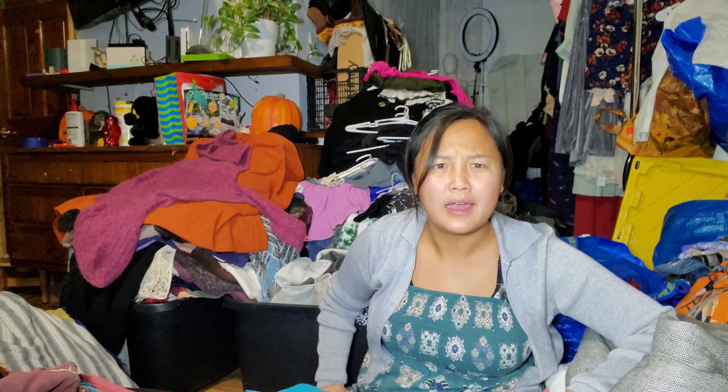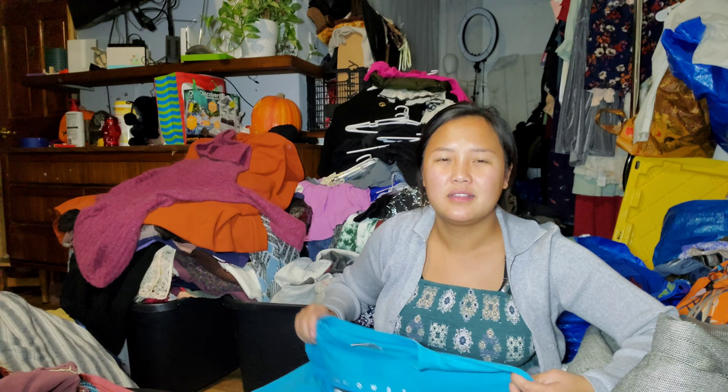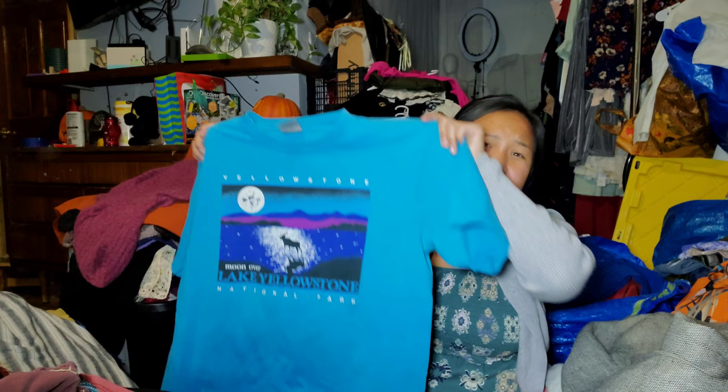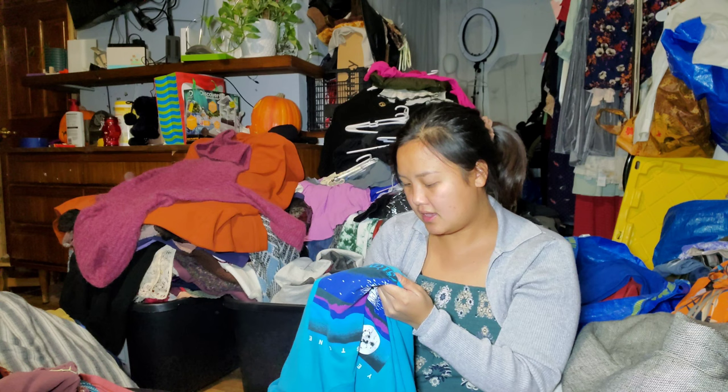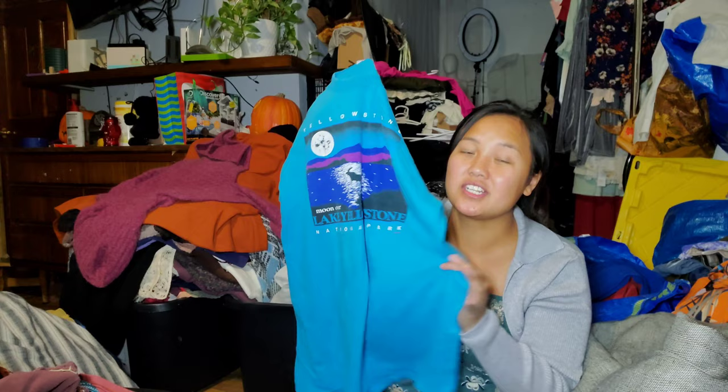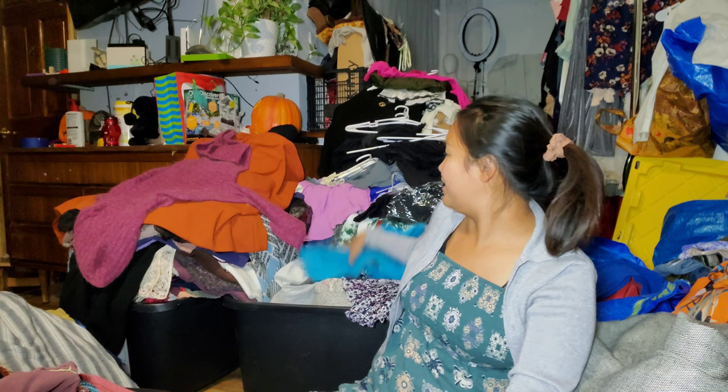This is a vintage Yellowstone t-shirt. I don't know what was going on with these vintage guys. They're usually on top of it, but today they were like, I don't know. The typical ones that I do see a lot there were not there today. So maybe that's why. And it's a vintage single stitch Yellowstone t-shirt, 1985. Very old, much older than me. And it's in really good condition, so I was excited to find that. I don't know what's going on with them today.